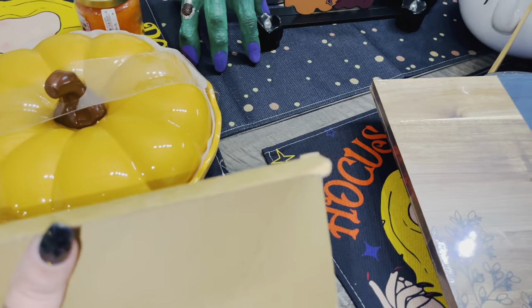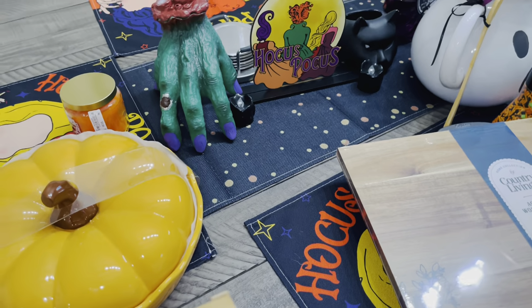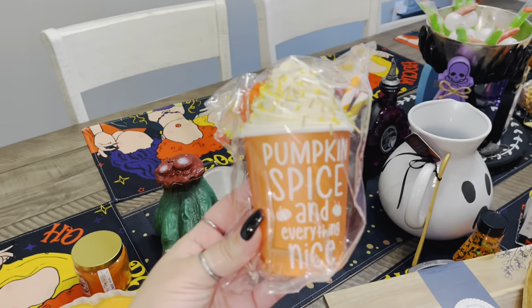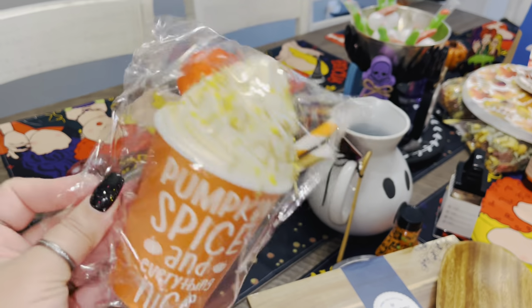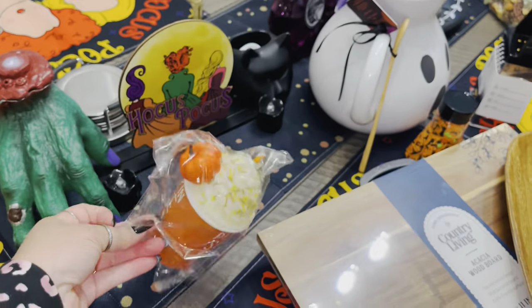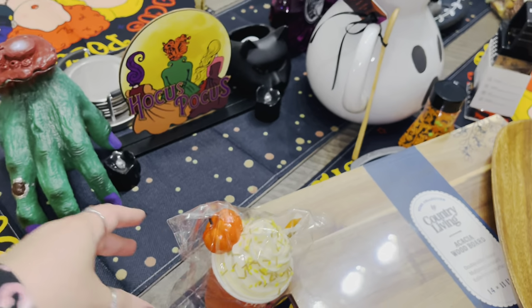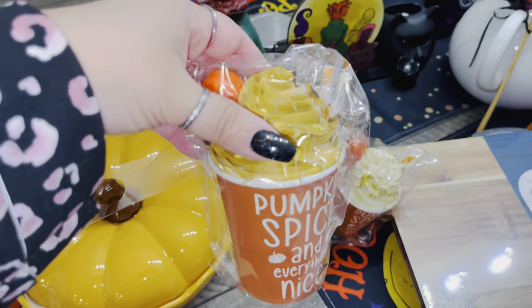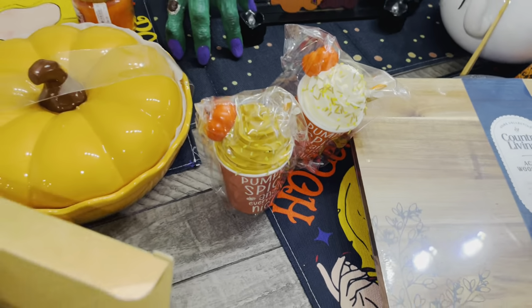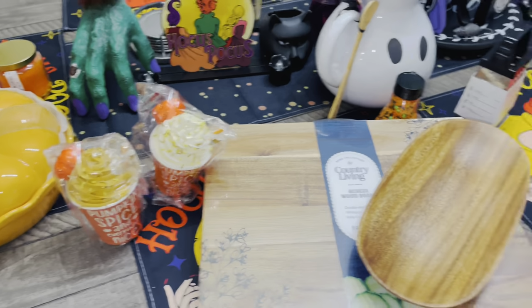And let me show you what I got from Amazon. It was just this box. I'll take it for next month too. I want to redo my hot chocolate bar. But isn't this the cutest? Pumpkin spice and everything nice. A little pumpkin there. Go for the theme. So I got that. It brings two of these. Different colors. So that's my Ross haul.